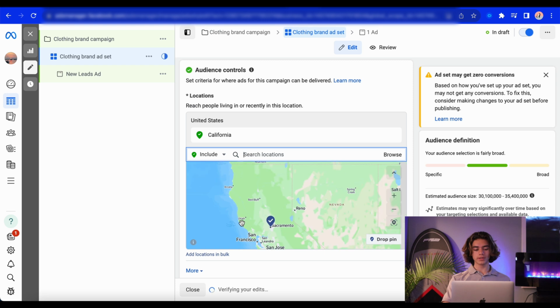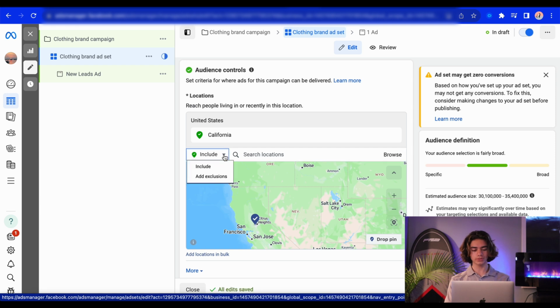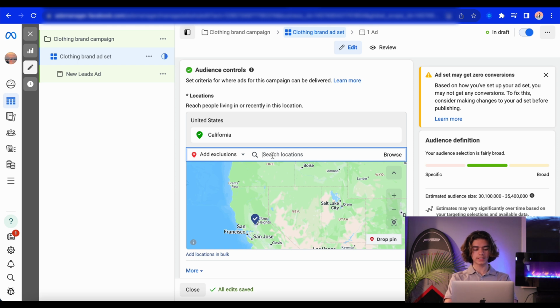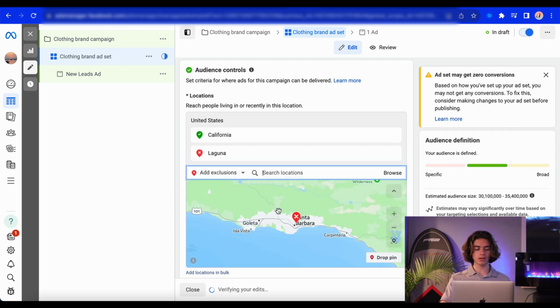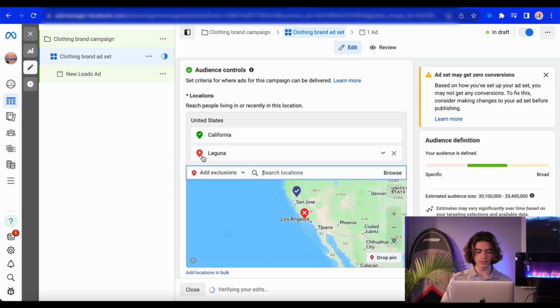So we have all of California here, but say you want to exclude a location, you can actually exclude a certain location if you don't think that they'll buy your clothing item for some reason or another, but we can search it here. But before we do that, we have to select exclude. So on the left here, click the drop down menu, click add exclusions. So then once we search, let's say Laguna, this will exclude all of Laguna, California. So that excludes it here. As you can see, it has the X, and then the check mark is what is included.